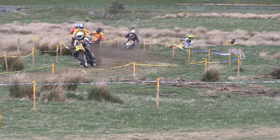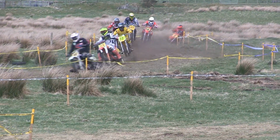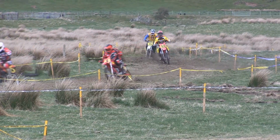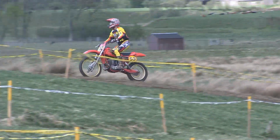So here is your race leader. It's number 233, it's Graham Smith. Second is Chris Cannon. Third is David Loudon on the YZ Yamaha. Number 53 going through, of course, is Bill Brown.